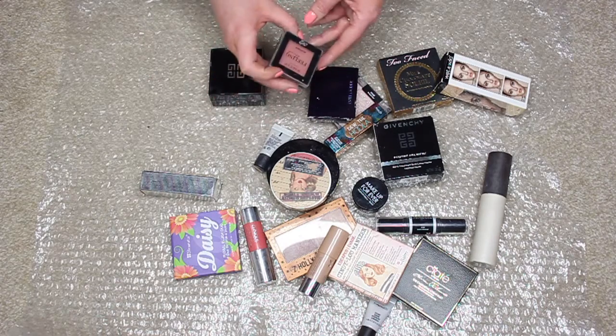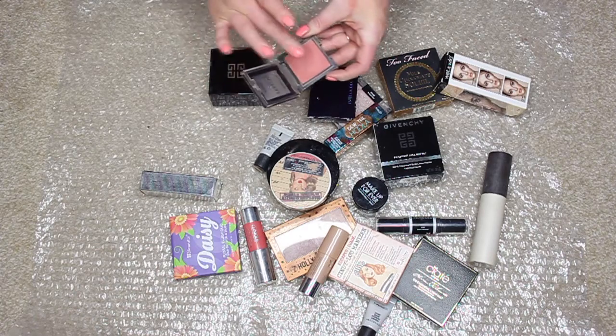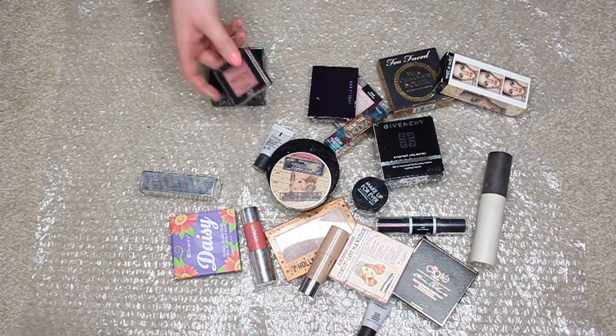The blusher from Makeup Gallery, and this is in the shade Candy Floss. I used to love this a lot. I've had this open for quite a while, and I think it's at the point where I need to chuck it away because it is starting to dry up, so I'm going to go ahead and get rid of this.